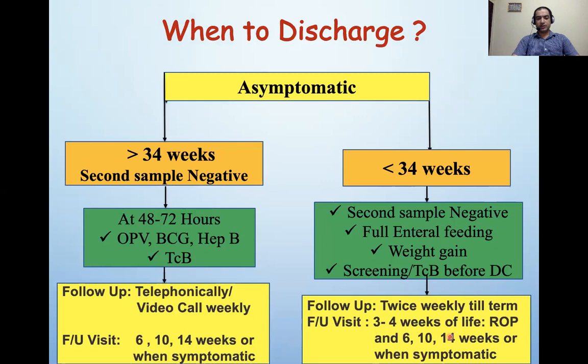Now, when to discharge? For babies of more than 34 weeks, if they are asymptomatic, the second sample is negative, they are asymptomatic for 48 to 72 hours, and they receive the zero dose of vaccination, they can be discharged. Follow-up should be telephonic or preferably by video call, done weekly, and subsequently in-person follow-up can be done at 6 weeks, 10 weeks, 14 weeks, or if he becomes symptomatic. These coincide, as 6, 10, 14 weeks is the time for vaccination. Therefore, both can be clubbed together.